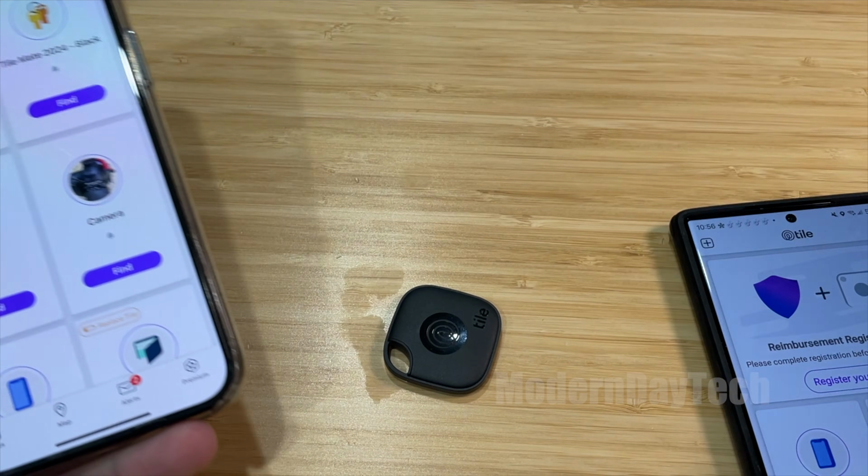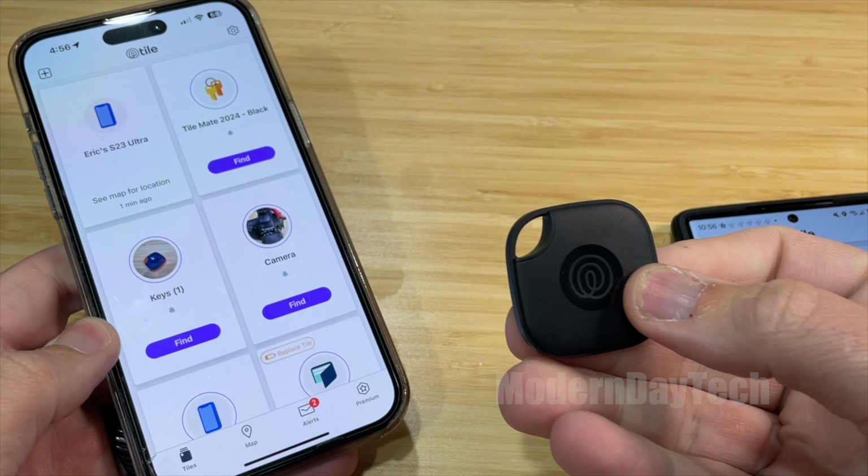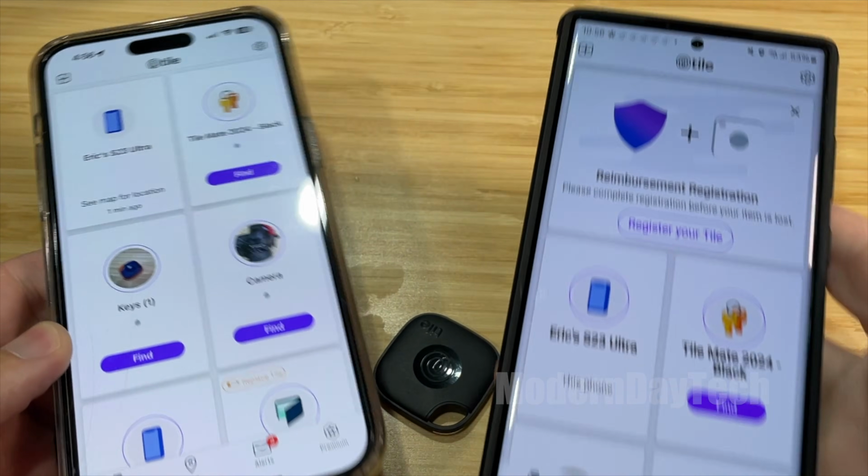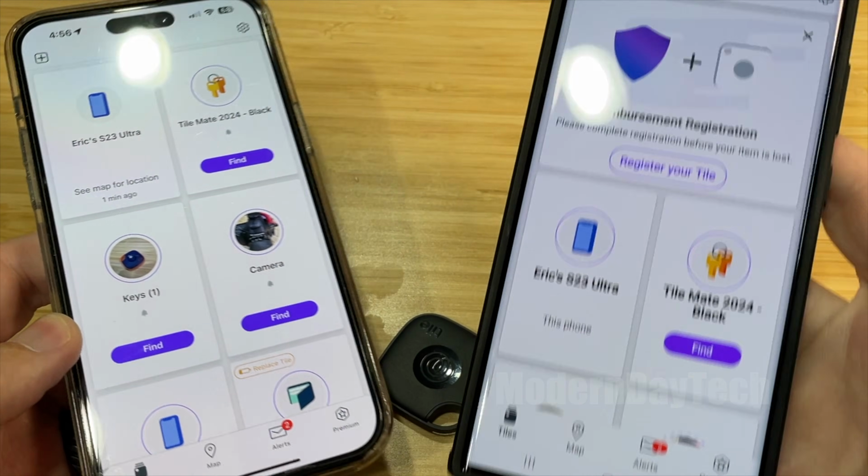The nice thing about Tile is the Tile app works on both iOS devices and Android. So if you're one of those people that like to jump back and forth between phones, you know your Tile is going to work on either phone.